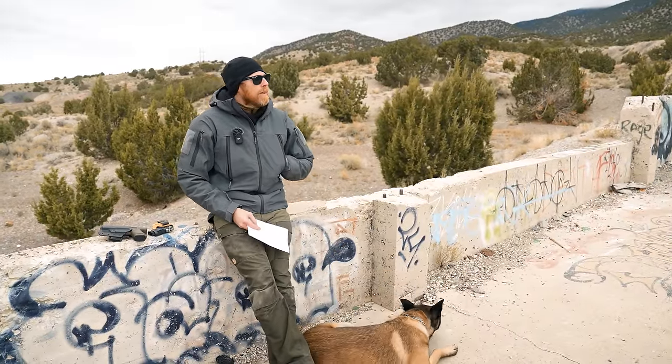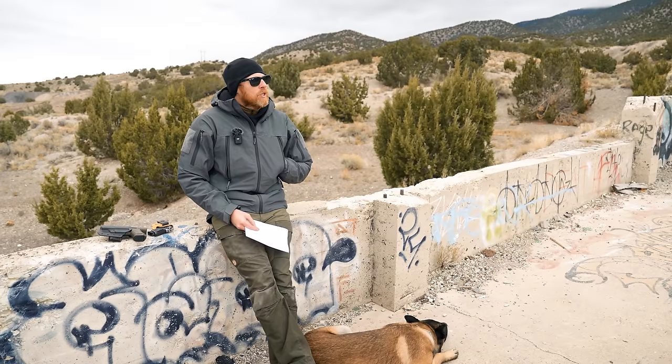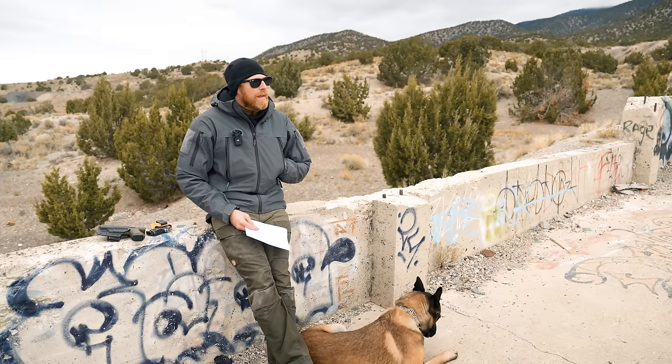The cool thing about the PPK is it is a connection to pop culture, and what's appealing about it is it's a connection to pop culture at an attainable price point. PPKs aren't trading for thousands of dollars. I don't know if you can walk into an average gun store and find one, but I'm sure you can find a PPK for sub $1,000.